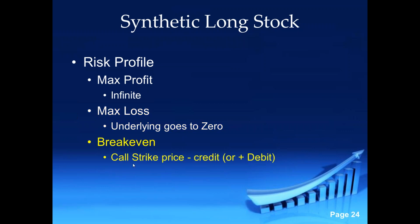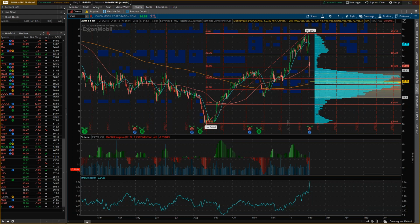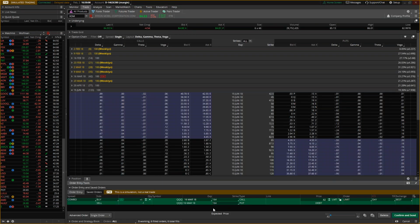All right, break even is the call strike price minus the credit. I usually like to do this for a credit if I can, or plus the debit, but it doesn't really matter. You're basically pricing it in to where the underlying is trading. Sometimes you can get it a little bit cheaper though. That's another benefit of doing this as options. If ExxonMobil, XOM, is trading at 84.53, sometimes we can get that stock a little bit cheaper.